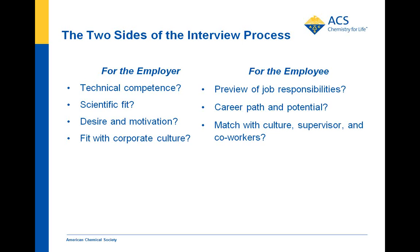So during an interview, it is a two-way street. You are interviewing the company, and the company is interviewing you. For the employer, they're going to be looking for your technical competence, your scientific fit. How are you going to fit into what they need? Your desire and motivation. Where's that passion? Do they hear that passion on what you want to really get into? And your fit with the corporate culture.